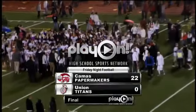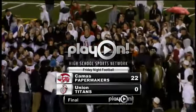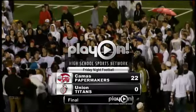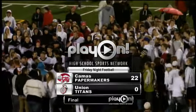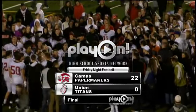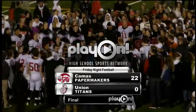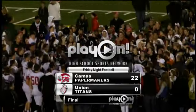Back at McKenzie Stadium in Vancouver, the Camas Papermakers and their fans are out on the field. A little bit of a team meeting as well, but the kids are out to celebrate. Camas remains undefeated as they move to 7-0 with a 22-0 shutout of Union. And to be honest, Jordan, I think that defensive performance might even outshine the work of the offense tonight. Camas is the real deal.